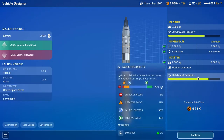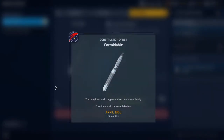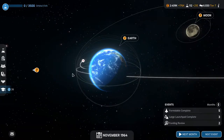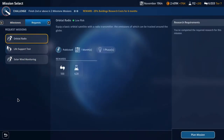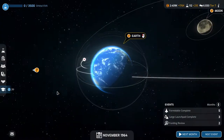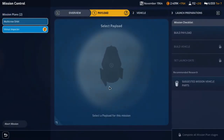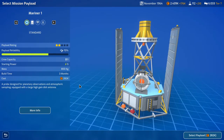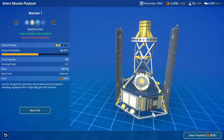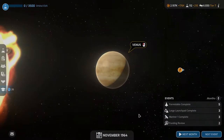Alright. 78% launch reliability. 629,000, 5 months. Build vehicle. God damn it. Alright. Let's take a look at Venus, because we can do the Venus impactor now and get third. So let's plan that mission. The Mariner 1. And I think we'll just do the standard. Build that payload, 3 months.